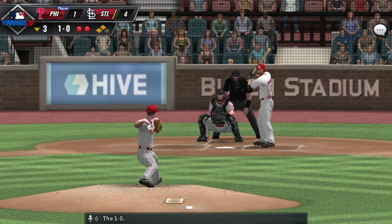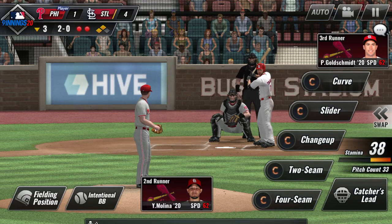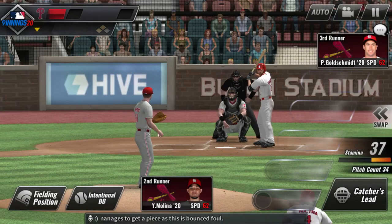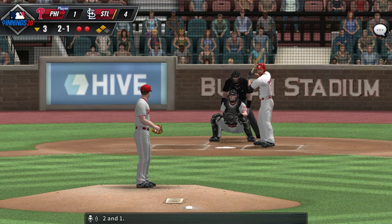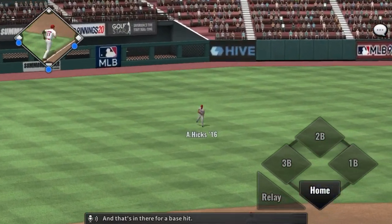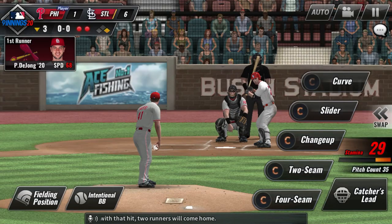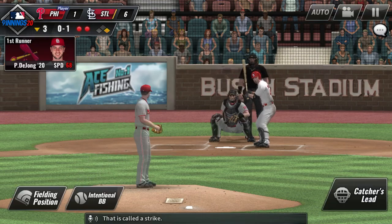The 1-0. Off the plate. Now the 2-0 home. Just manages to get a piece as this is bounced foul. 2-1. Now a ball lined to the left side. And that's in there for a base hit. One run has scored. And the second run will score. And with that hit, two runners will come home. That is a called strike.